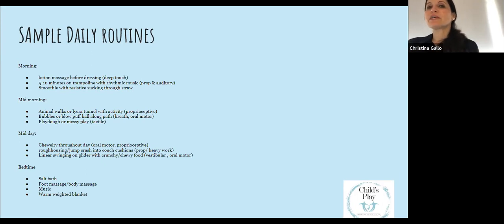Maybe before breakfast, your child gets to go jump on a trampoline with music playing in the background to help bring their arousal up, and then sit them down for breakfast, and they have that real strong resistive suck through a straw. So what you've given your child in just that daily routine, and looking at trying to amplify the sensory components of activities that happen in your daily life, is the best way for you to be successful with sensory diets.